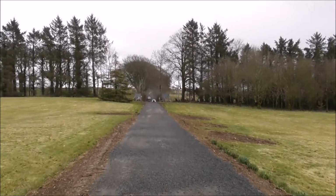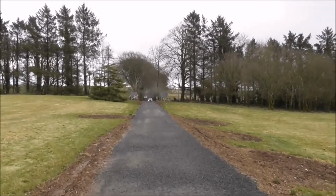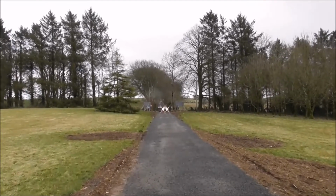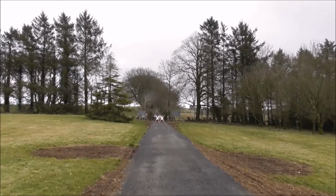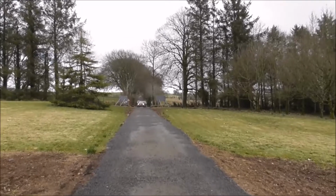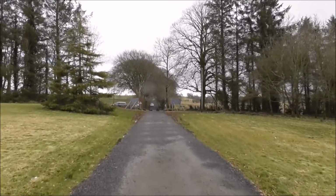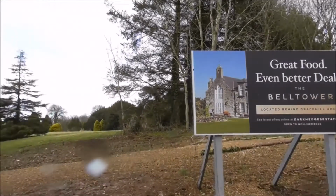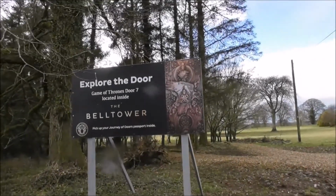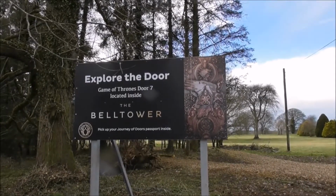But people are just ignoring that, and because there's no barrier to cars, then they will drive up the Dark Hedges, or the King's Road as they're called in the Game of Thrones. So here we are, and it says that there's a Game of Thrones door up in here. It's door 7, located inside the bell tower, so we'll walk back this way.